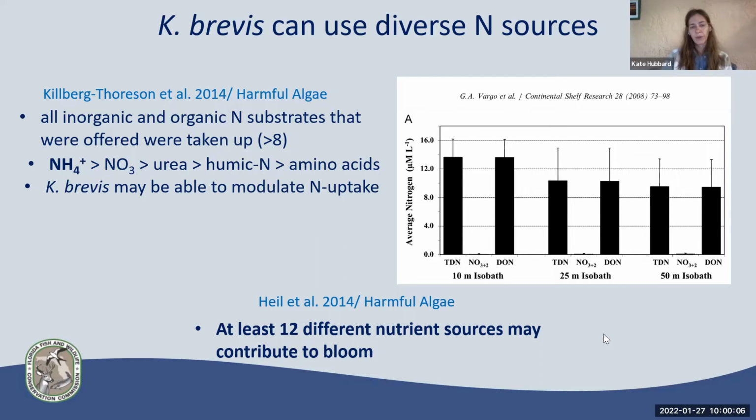We know from some of the work that's been done that there are at least 10 different nutrient sources that can contribute to a bloom. And this may be really important for the different stages of a bloom. We have initiation, sort of the maintenance and the peak, and then termination. There may be different sources playing a role in those different bloom stages.